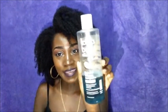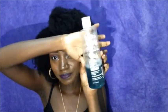So the first product that we are going to be looking at is one of my faves, my Lottabody setting lotion. It's a bit bright, but yeah. I love this product. Always use it when I do my flexi rod sets, and also when I do my semi sleek buns. Sometimes I just randomly use it because it smells so good, you guys. If you own this product, you know. But okay, let's get into this.